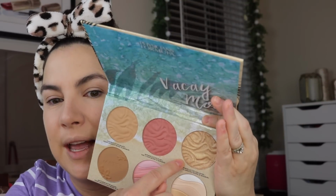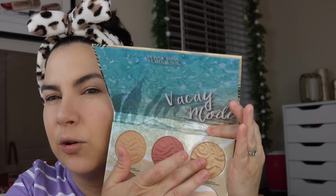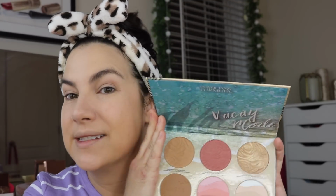And then we also have the Butter Highlighter, and that is in the shade Champagne. This is kind of that creamier texture. It makes me think of a ColourPop highlighter. Sometimes I feel like it applies a little bit better with a finger than a straight up brush. So all in all, for my skin tone and my preferences on products, this works really well. I could use it probably as eyeshadow too. I might do that today just to stretch it even further.